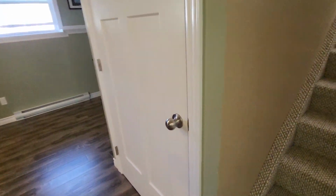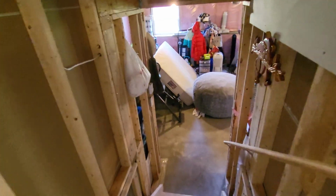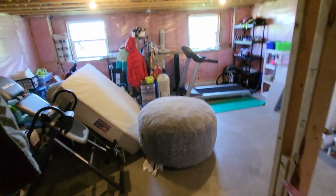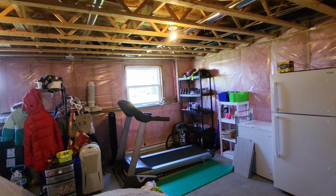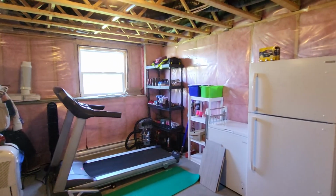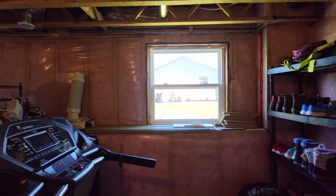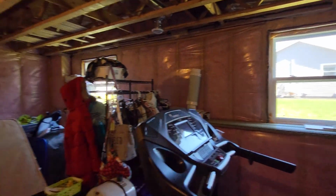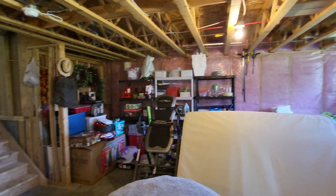Now, the last level down is unfinished, but ooh, it offers a lot of potential. And really, because of the shape of the lot, one of the great things about this one is those windows would meet egress. They're really, really big windows. And so you could have more bedrooms down here, more finished living space. It's very, very bright. It's already insulated. It's already wired. It's already got heat. And so you really are just drywall and flooring away from having a whole lot more additional space.